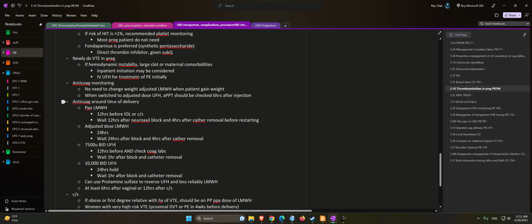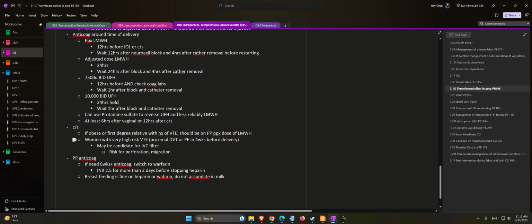If you're on unfractionated heparin, more than 7,500 units BID, then we should wait 12 hours before and also check coagulation labs. Afterwards, you just need to wait 1 hour after the block or catheter removal. If you're on 10,000 units BID of unfractionated heparin, it should be a 24-hour hold, but afterwards you only need to wait 1 hour before restarting. Patients can also receive protamine sulfate to reverse unfractionated heparin. Even for low molecular weight heparin you can use it, but it's less reliable.